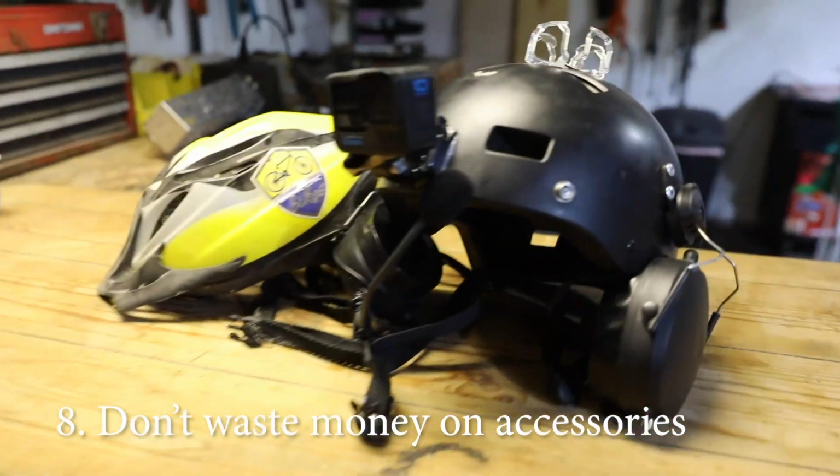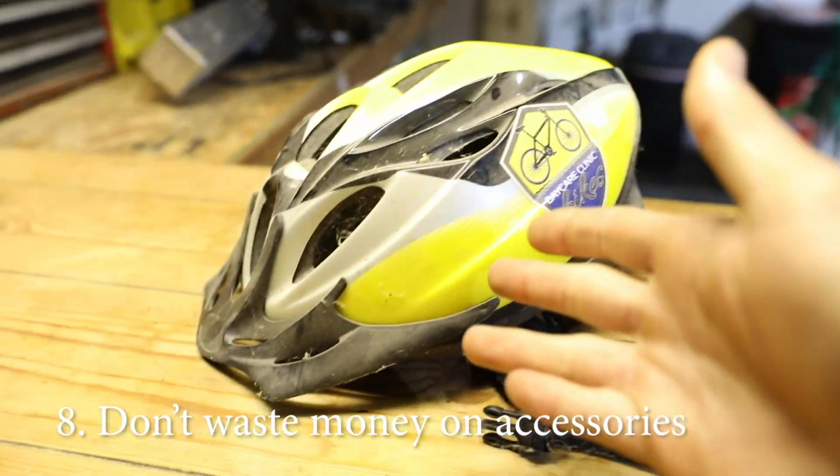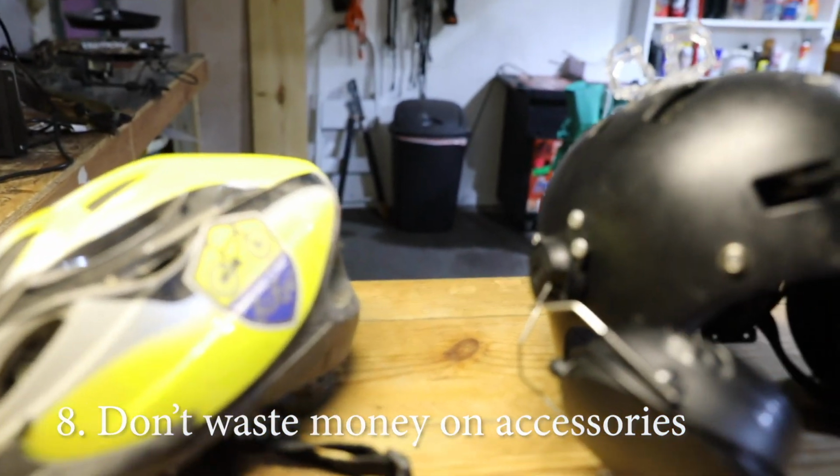Number eight, you don't need to buy the most expensive helmet and most expensive gear right away. You can start off with something as simple as a bike helmet, something to protect your head, put some earplugs in, save your money on accessories, and don't blow a whole bunch right away.